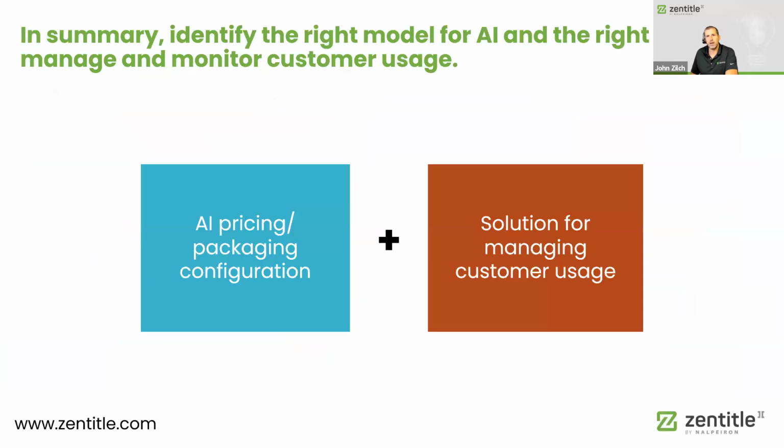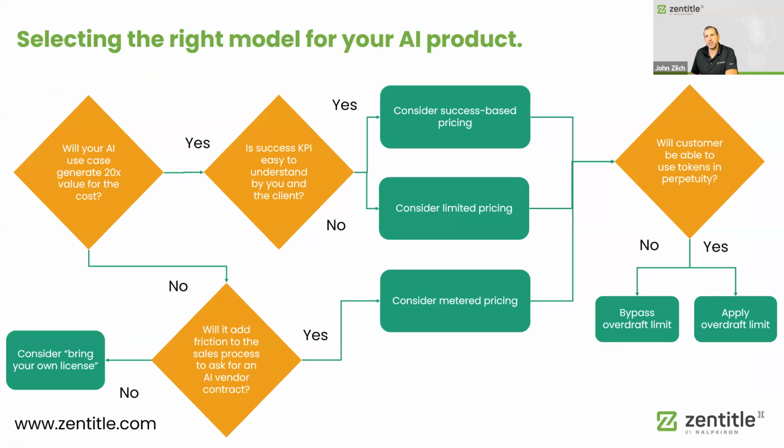All right, so we're getting toward the end here. Just a really quick framework, like I said, kind of a flow chart that you can use.